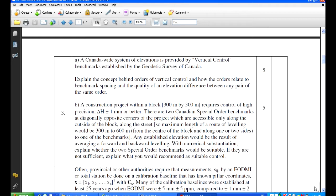If this particular pair of benchmarks is not suitable, then one way of looking at it would be to use one of the benchmarks as a vertical reference, because you would probably have to be relating to things on the outside of the project, and then use the other one but not use its published elevation, but an elevation from measurements that are going to provide better connection than what the published elevations would be. So in other words, doing some additional leveling between the two benchmarks to create the elevation of the second benchmark that is known well enough so that the height difference would provide you with the precision that's required.